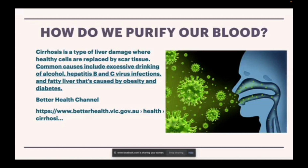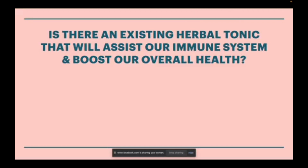Okay, so how do we go about getting the pure blood without damaging the liver? Is there an existing herbal tonic that will assist our immune system and boost our overall health? Yes, that's the answer that we have for you today. We do have a tonic, herbal, 100% healthy and non-toxic. We want to share that with you.